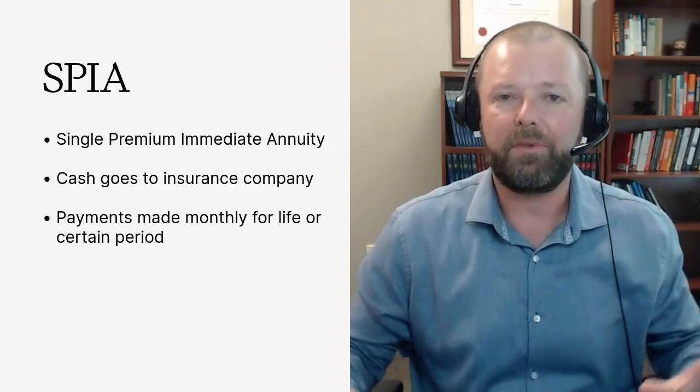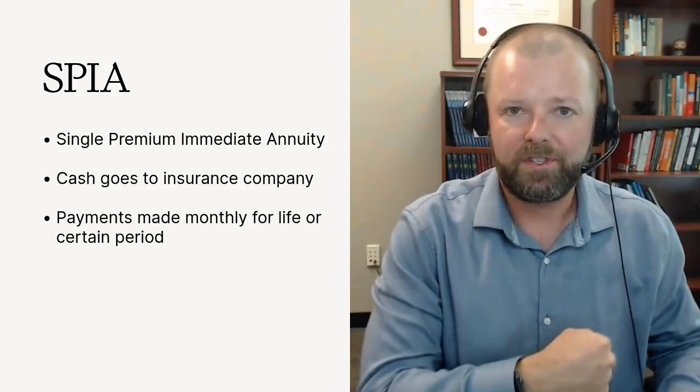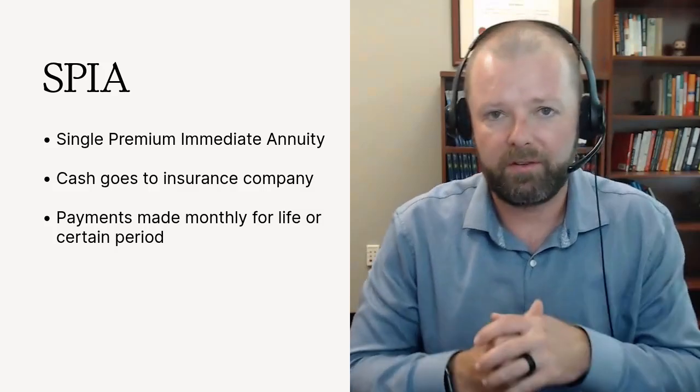So to start, there are a whole ton of different types of annuities. There are fixed annuities, there are immediate annuities, there are deferred annuities, there are variable annuities, there are index-linked annuities. What we're going to talk about today is the most basic form of annuity called a SPIA, which is an acronym, SPIA. This is just a very plain vanilla exchange. You give the insurance company money, they promise to give you money back for a certain period of time.